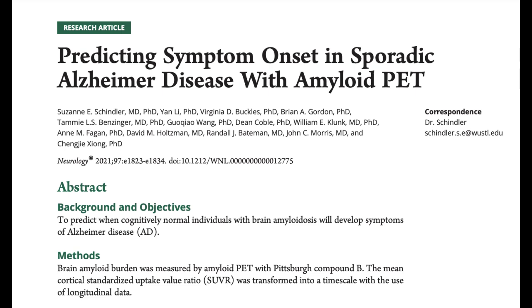Remember SUVR, that measure of amyloid buildup? Yeah. Well, the specific numbers they used in this study, like that 1.2 tipping point, were based on a very sensitive type of amyloid PET scan. So if you used a different type of scan, you might get different numbers. Exactly. Different scanners, different tracers, the dye they use, even how the scans are processed, it can all influence the results.